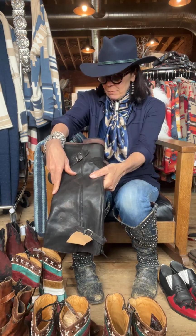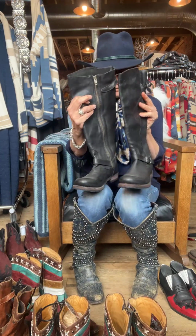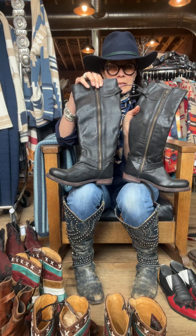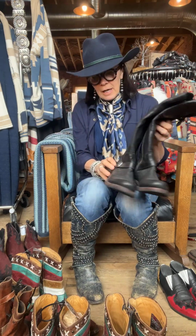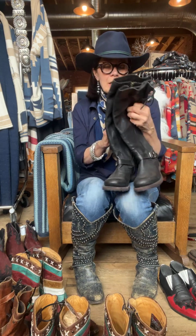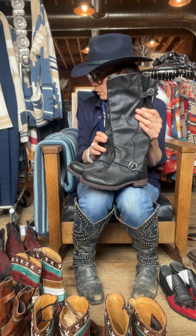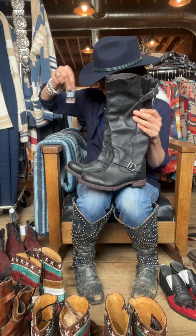This is another Liberty Black boot, and it's a tall boot in a black. We have just 1 pair left. It's got an inside zipper, which is nice, so you don't have to pull all the way into it. You can zip up from the inside. It's got a nice little buckle detail here and a buckle detail on the outside here, right at the rise. And this one sells for $285, and at half price it would be $142.50. And this will be boot number 7.